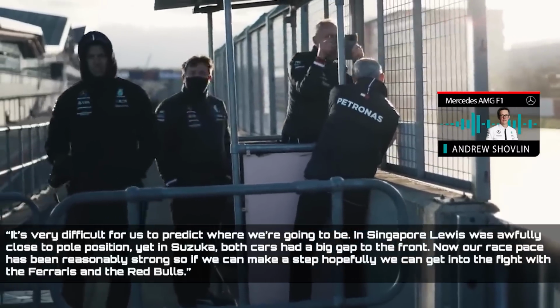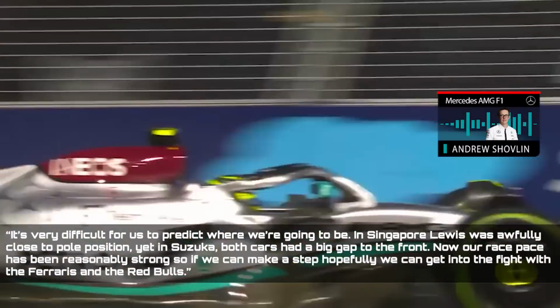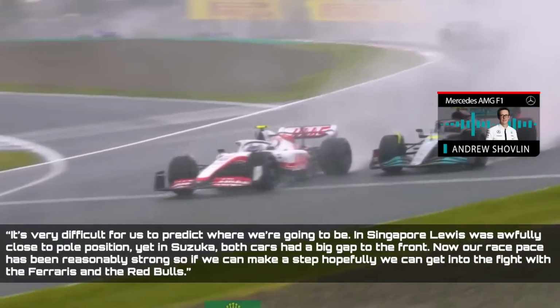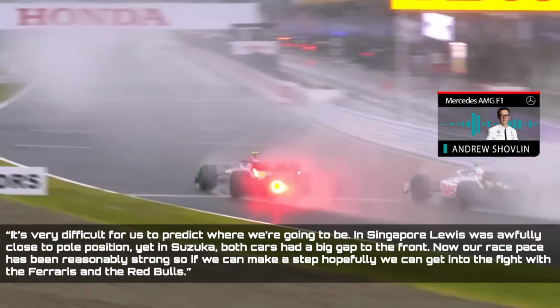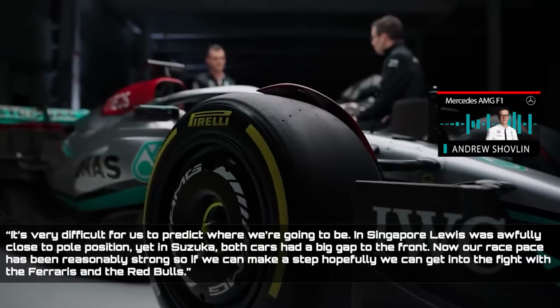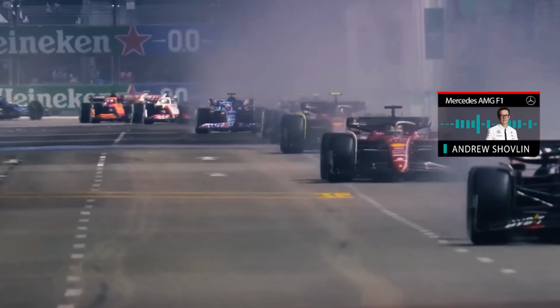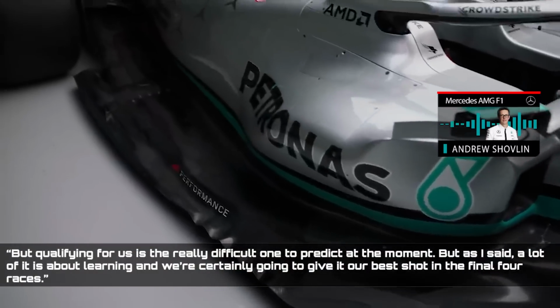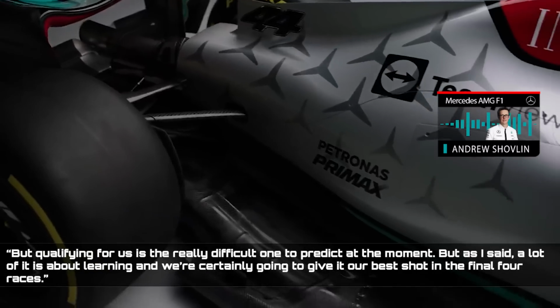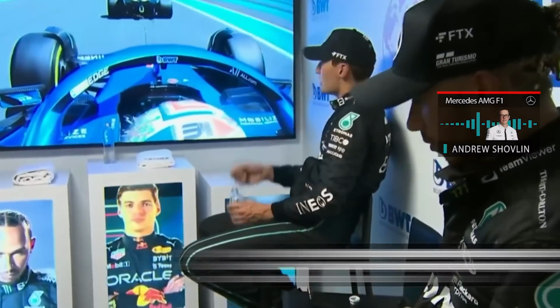It's very difficult for us to predict where we're going to be. In Singapore, Lewis was awfully close to pole position. Yet in Suzuka, both cars had a big gap to the front. Now, our race pace has been reasonably strong, so if we can make a step, hopefully we can get into the fight with the Ferraris and the Red Bulls. But qualifying for us is the really difficult one to predict at the moment. But as I said, a lot of it is about learning, and we're certainly going to give it our best shot in the final 4 races."